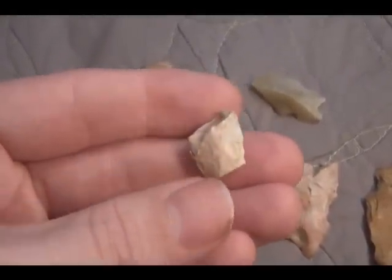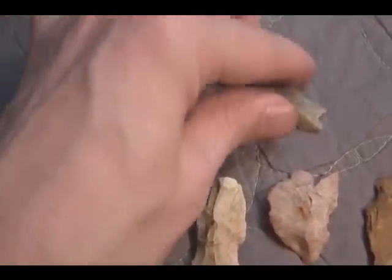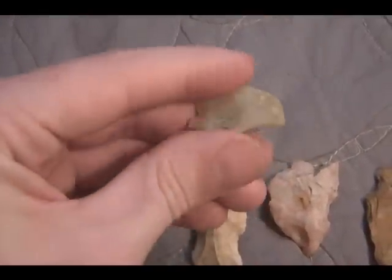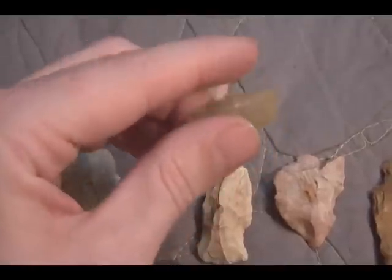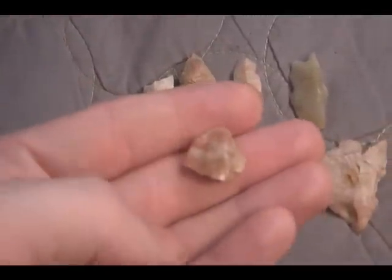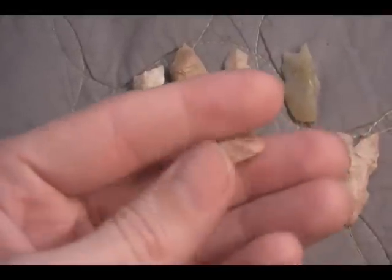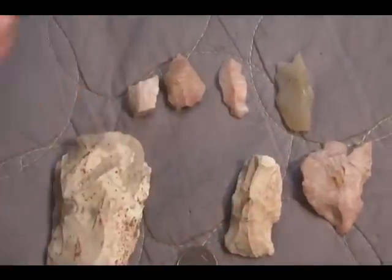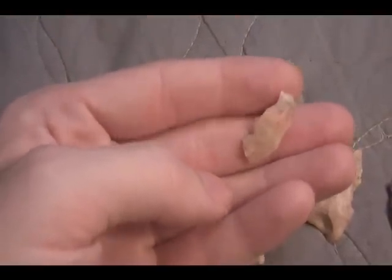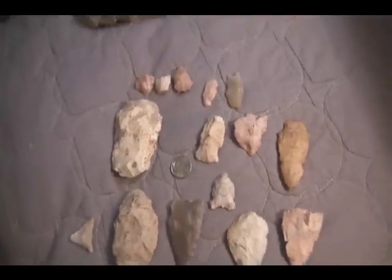Here's a broken midsection or tip or whatever, but it's worked. Another worked piece. Bladelet, another worked piece that's fairly translucent. Yeah, it's a shame that I don't find more Flint Ridge, but I actually find a ton of Flint Ridge debris, and this stuff is really common on the Hopewell spot, and most of the bladelets are made of it. I'll have to give you guys a bladelet video someday. I think bladelets are one of the neatest of all the tools. So yeah, that's it for now.